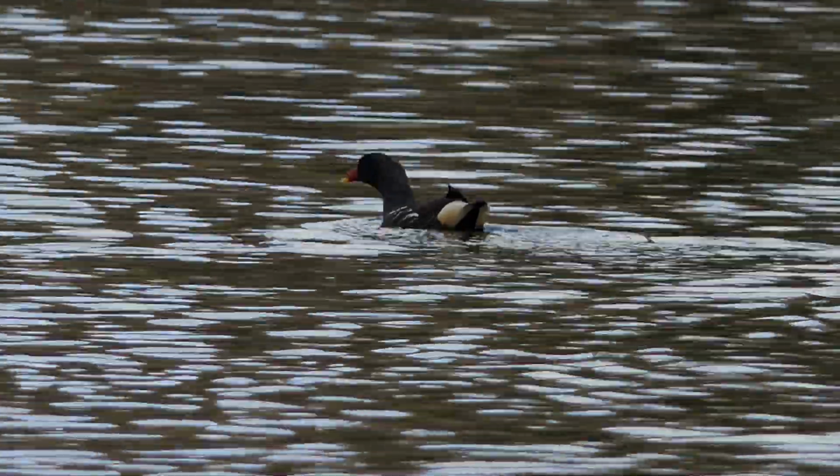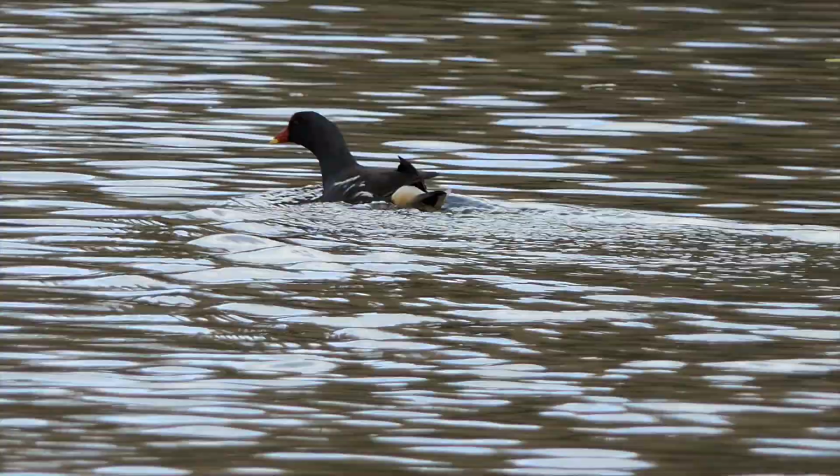The nickname for moorhens is swamp chicken, because if you have a look at their legs, they're very chicken-like and they don't have webbed feet, but they're still amazing swimmers.